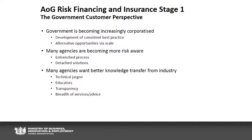Insurance, by its very nature, is very technical. It carries a lot of its own language and nuances. And I think it's fair to say that there is a good proportion of government agencies that still find it a very foreign language, but they know they have to buy insurance, but sometimes they don't get it. They know that they just have to get it, okay?